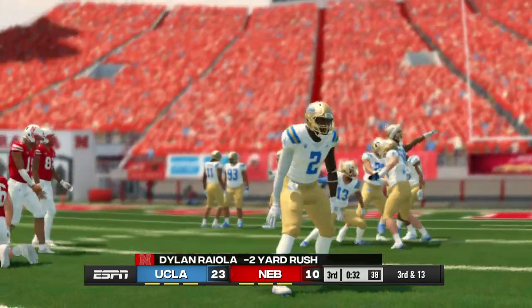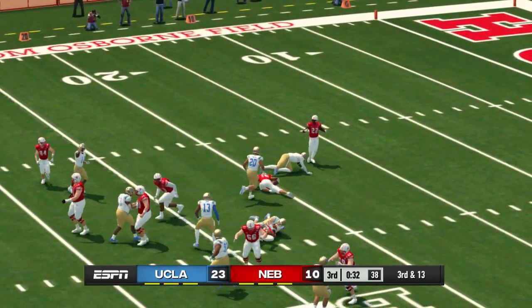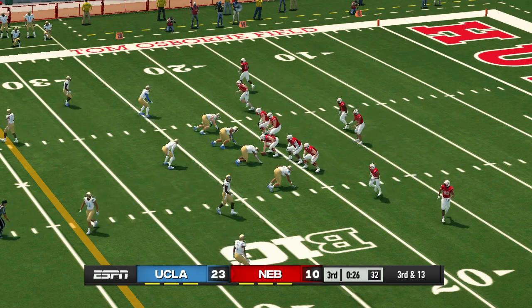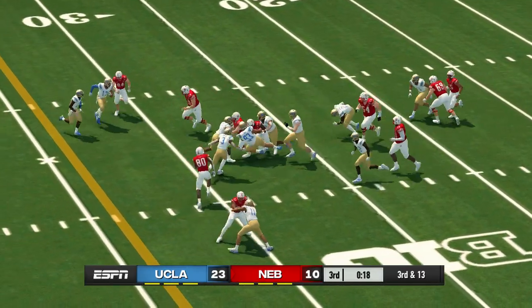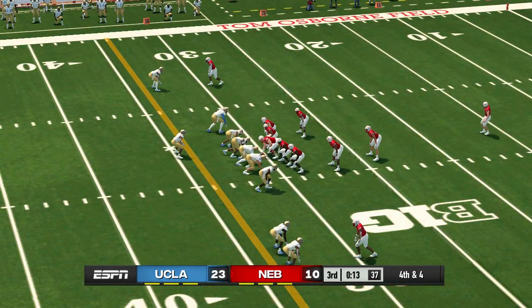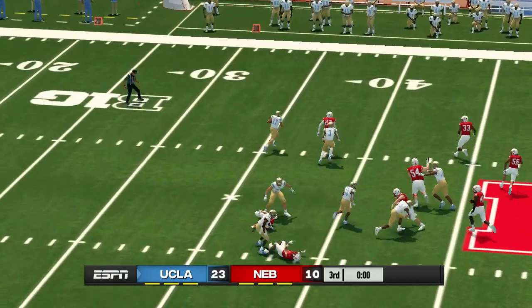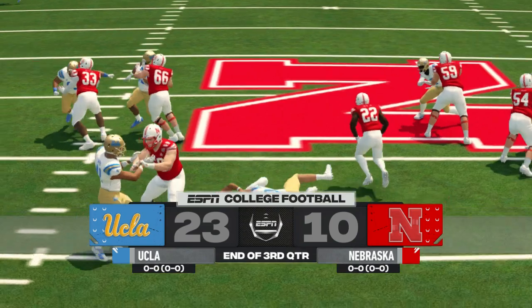Boy, did you see how the defense just swarmed to the ball carrier? That was fantastic pursuit. Taken down right around the 30. Brought down at the 38. So at the end of the third quarter, the Bruins in front, 23-10.